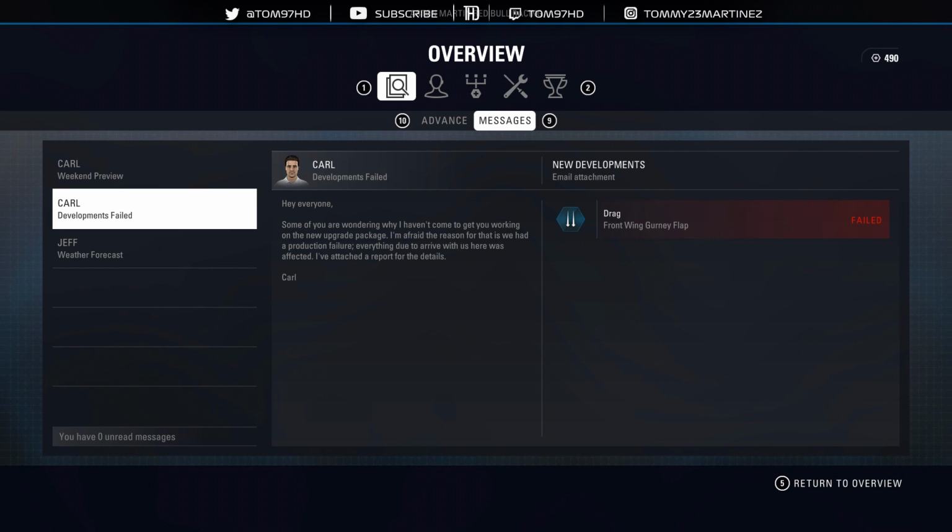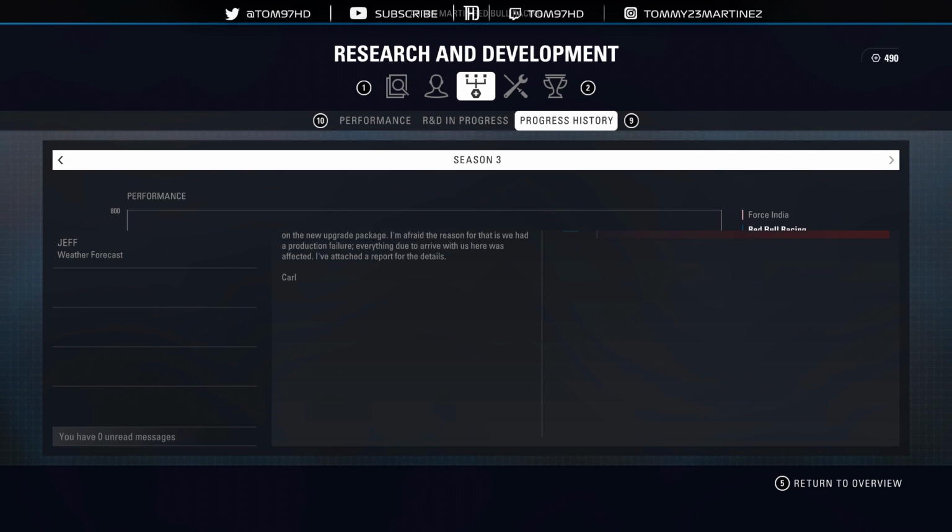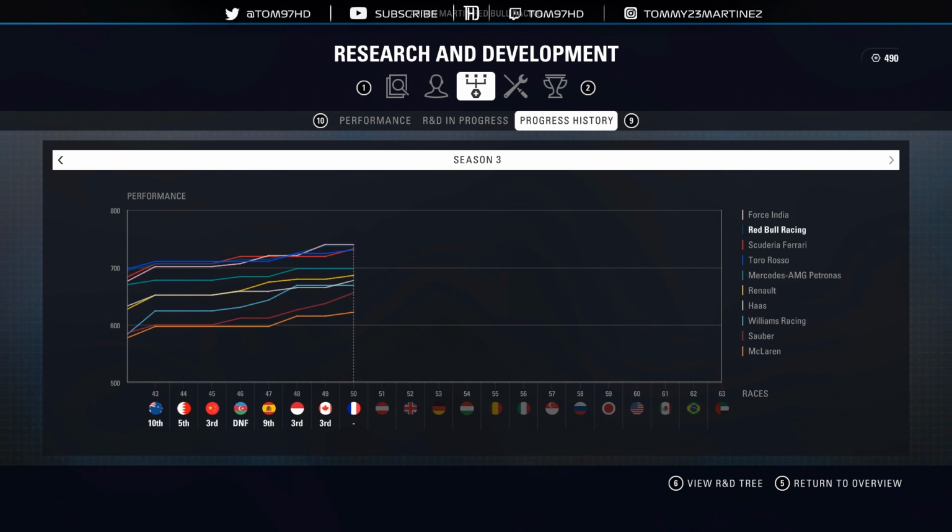But today we arrive here for the French Grand Prix, like I mentioned, and as you can see, one upgrade that was scheduled for this race has unfortunately failed on us. It was to reduce the drag on the aerodynamic side of things.